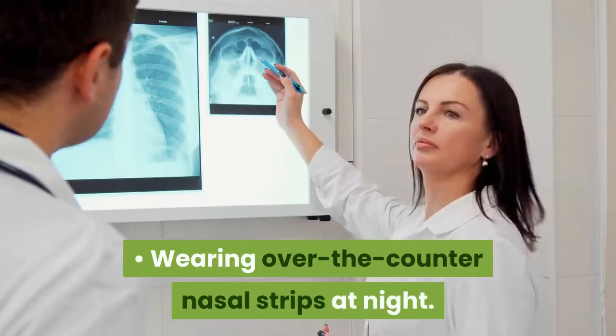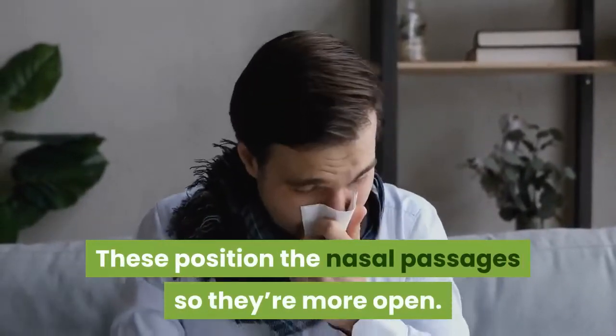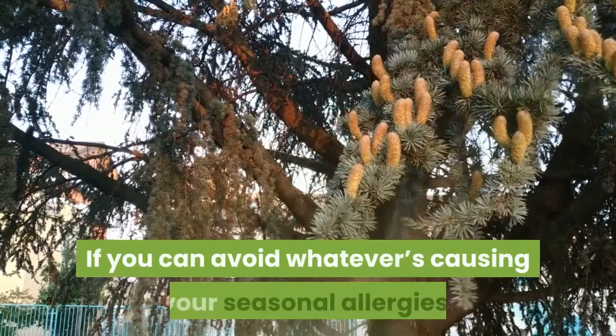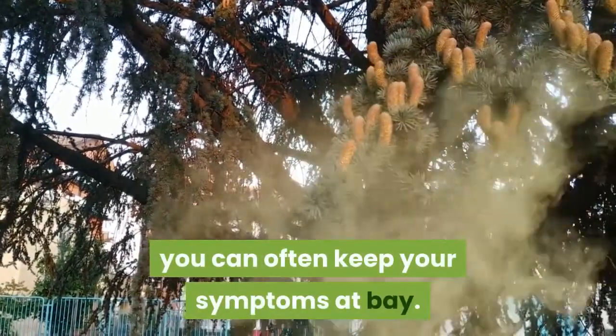Wearing over-the-counter nasal strips at night. These position the nasal passages so they're more open. This reduces a person's symptoms. If you can avoid whatever's causing your seasonal allergies, you can often keep your symptoms at bay.